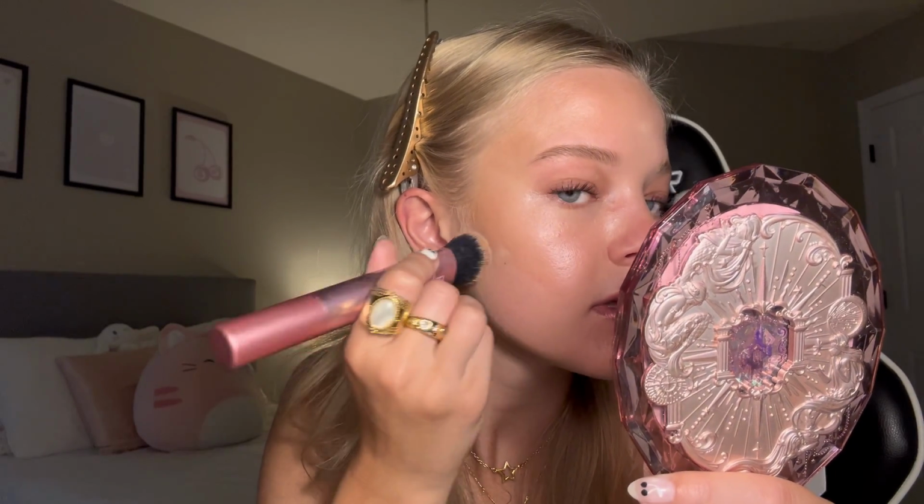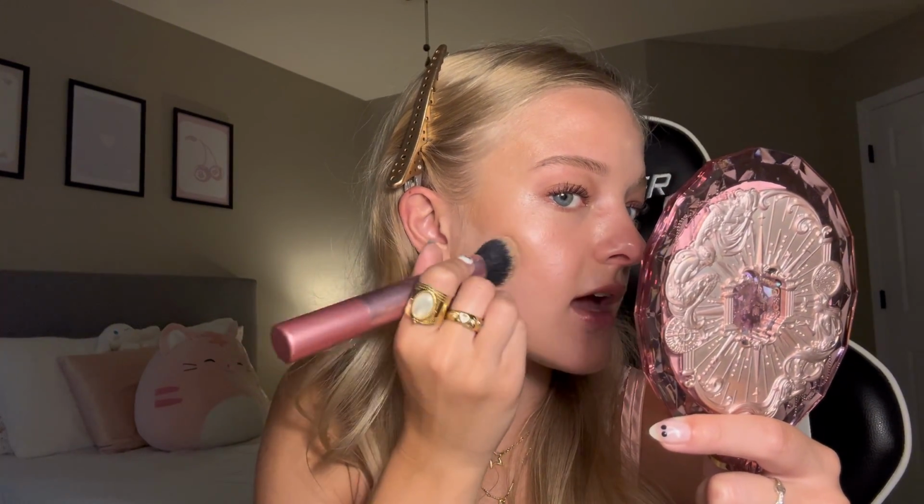This one we don't have to be as careful because it's not an actual spot. I just feel like I want more coverage there. One, tap, tap, tap. It's a little harder because it kind of goes into my contour, but I'd rather just have a little bit of coverage there. Right here is the base, very glowy.